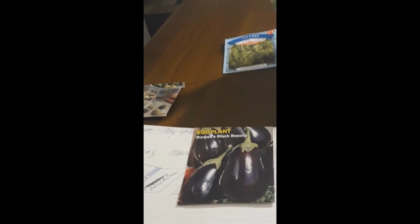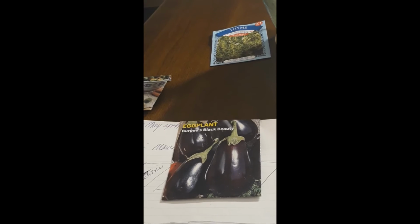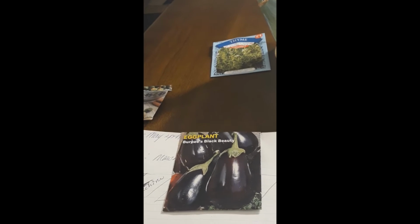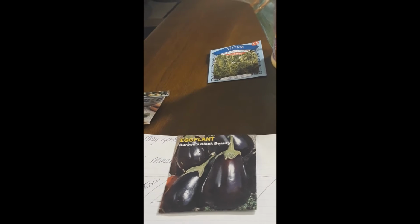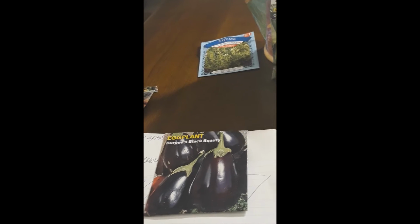There are quite a few vegetables you can grow. This one is an eggplant, has huge leaves, and the vines are really strong. You could buy a trellis and support them. If you want, you could even save money on trellises, and if you could find really strong sticks around your backyard or around your house, you could prop them up, tie them up, but you have to be very careful about how you do that.